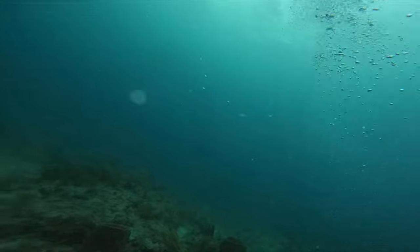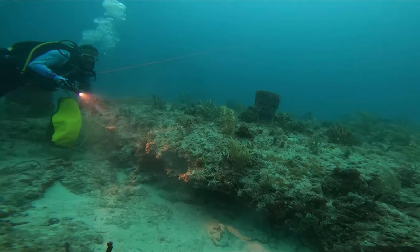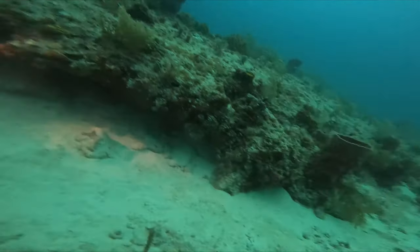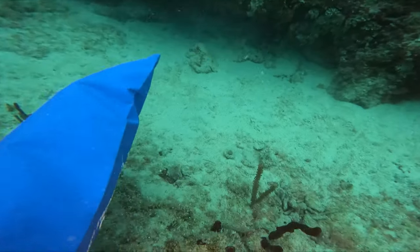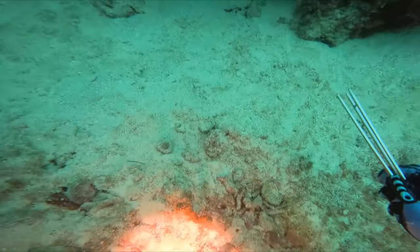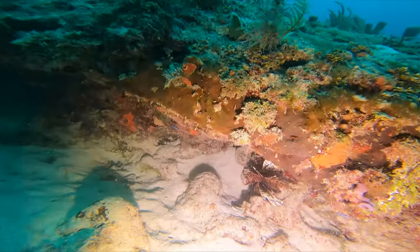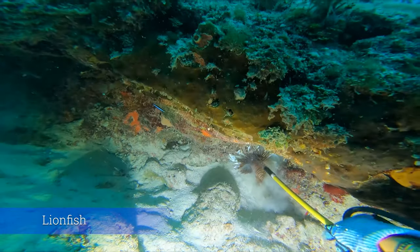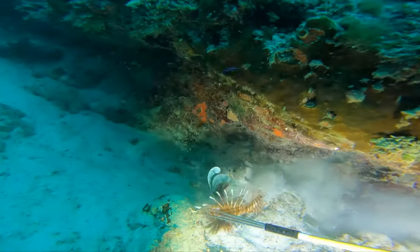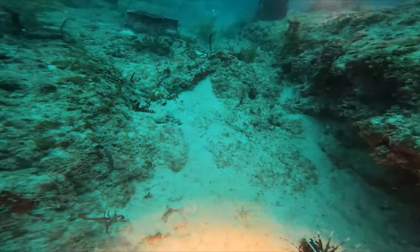As we continue drifting, Joel spots something. There's a lionfish under this overhang. Lobstering and lionfish hunting go hand in hand. These two species tend to inhabit the same areas of the reef. So he flags them while I snag them. Teamwork makes the dream work.